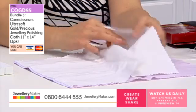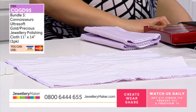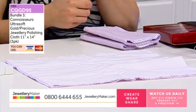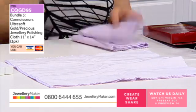So have we got anything gold? Yeah, if we can get some from the last hour, that'd be really, really good. So hopefully we can have some passed over. Because we had the chains, didn't we?